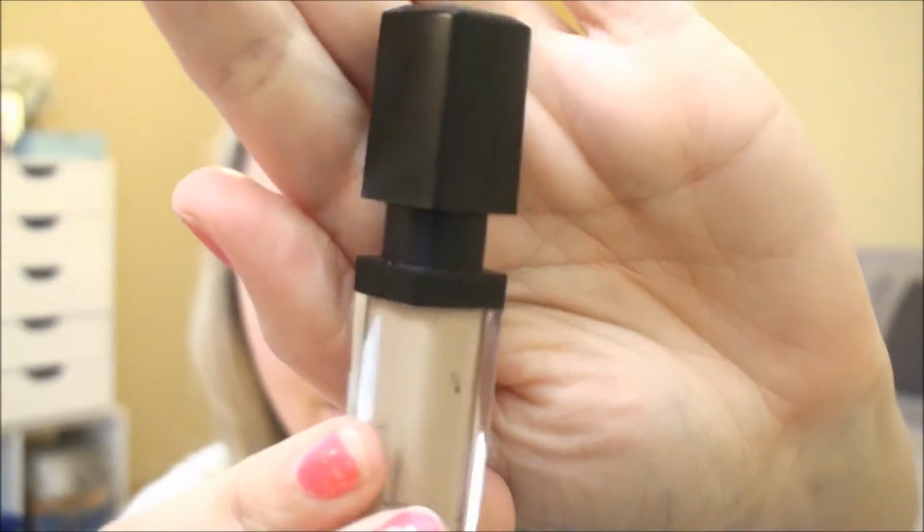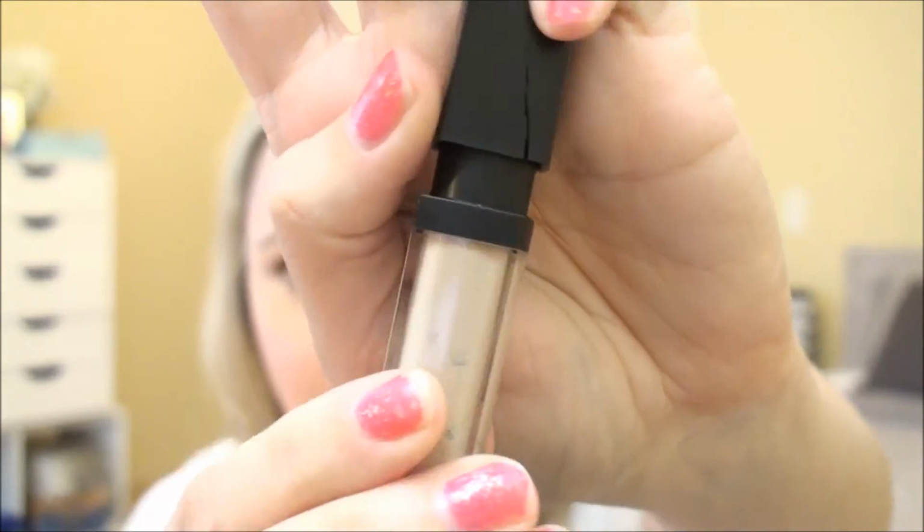For some people, even the fair one might be a little too deep, so I think you gotta be just that right sort of skin tone. But I know my friend Lena also swears by this. She loves this. And I just keep breaking the caps on mine. I don't know why or how. I think I might twist it shut too hard or something. Look, it's broken like all over.